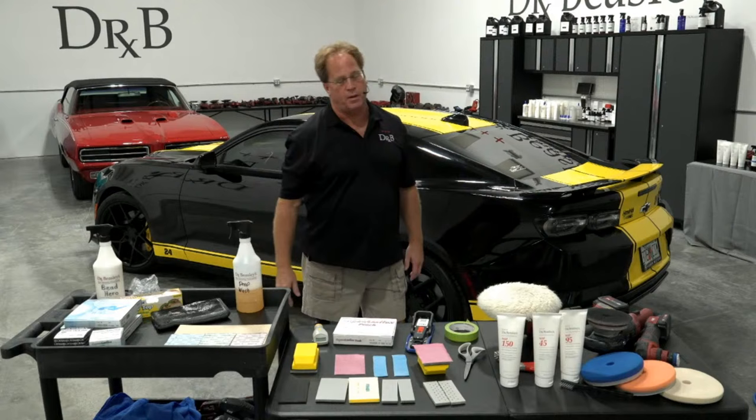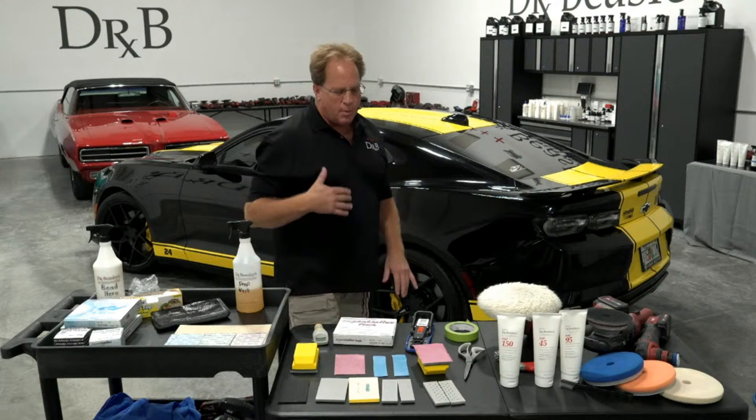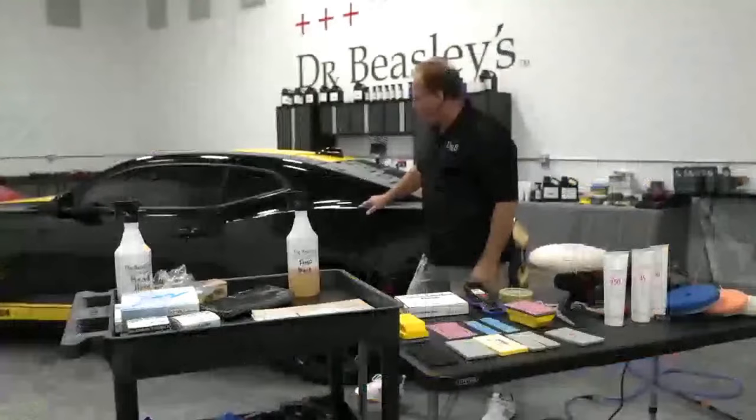Okay, so the next thing I want to do is talk about how we edge a panel. And body shop guys, you guys are pros, you do this for a living, you do it however you want to, but I like to show people how to be very safe. So if we look right here, this is a raised body line. And up here, I'm going to just sand from here to here. And here's an edge. You've got a raised body line and an edge.